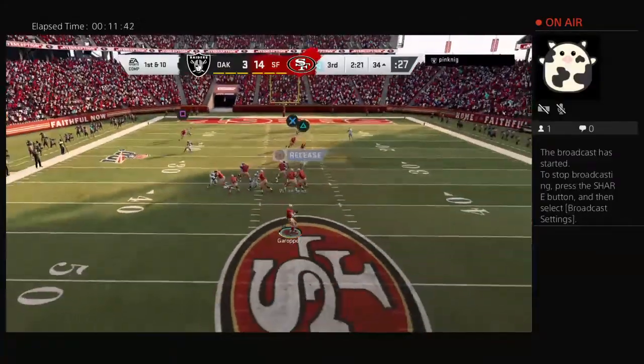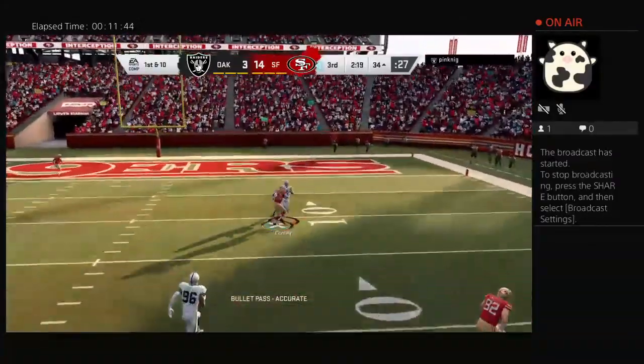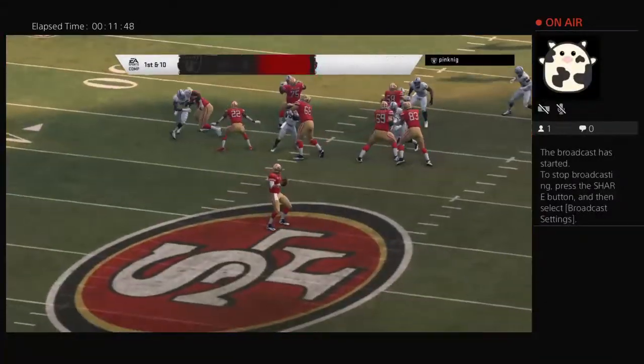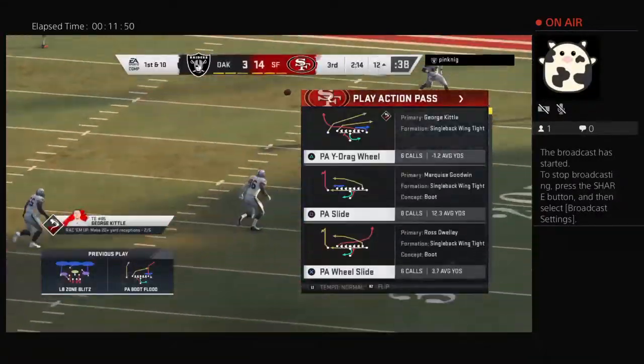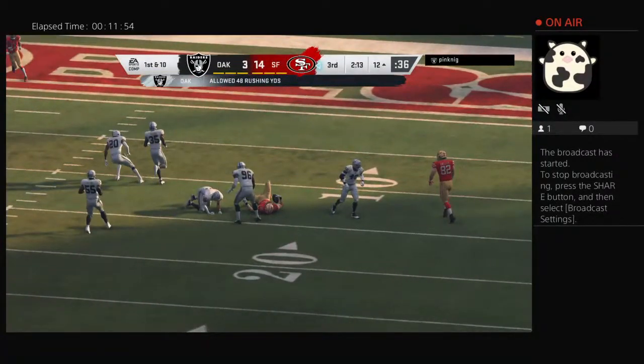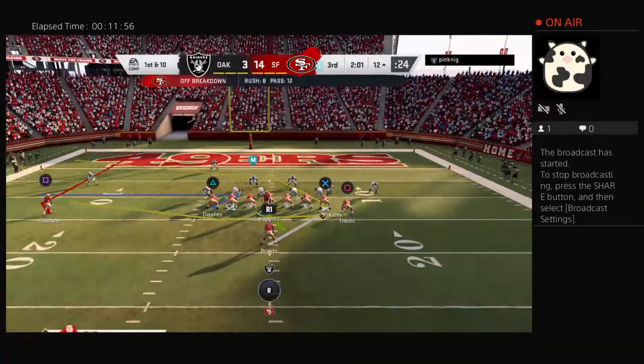Interceptions. Now a play fake here on 1st down. That's to the right side, complete to Kittle. And he gets this one inside the 15, just a yard or 2 shy of the 10. A good pickup there at 22.